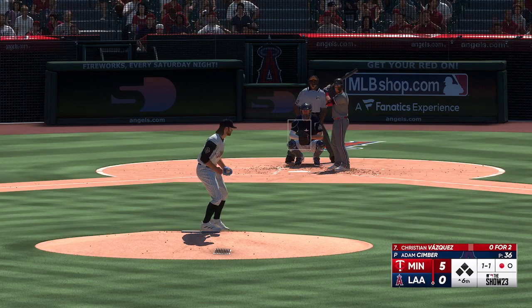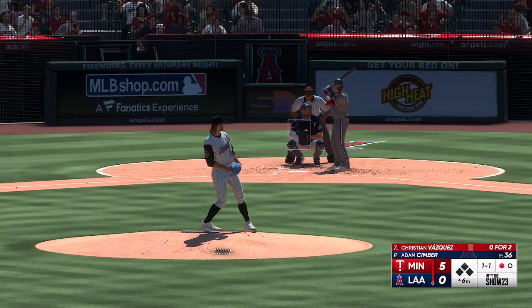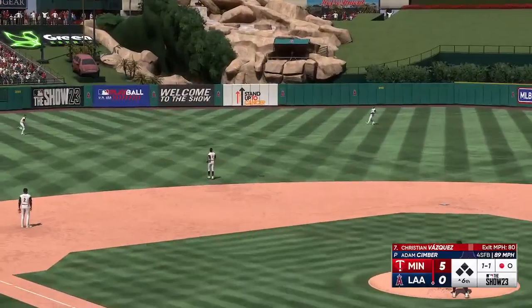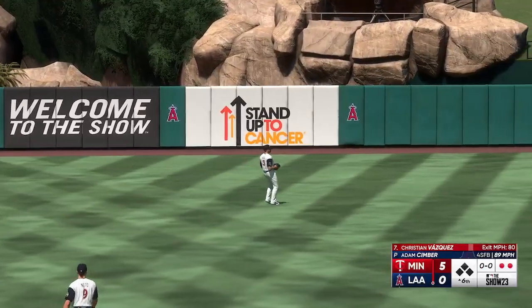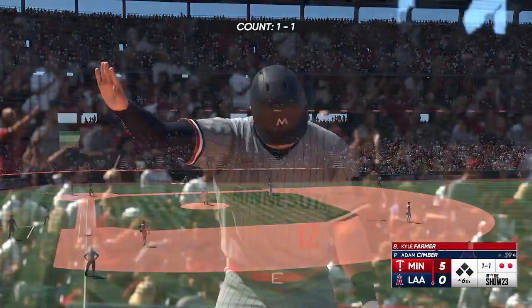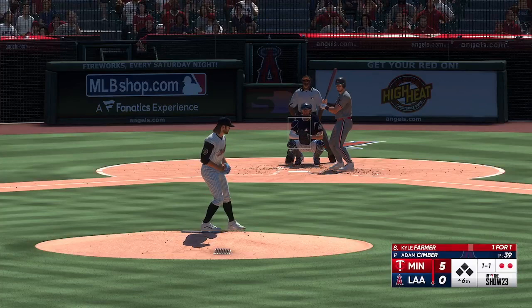Christian Vasquez, the hitter. Kicks and fires. High fly ball out into left center field. Ward pulls it in on the run. Now batter, second base. Two outs, bases empty. Kyle Farmer, the next Twin up to hit.